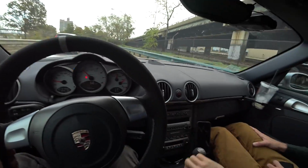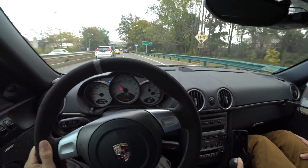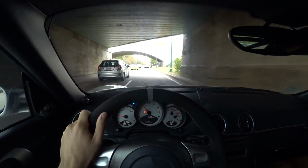So interior wise, you'll notice we've got Alcantara here. We've already talked about the wheel. You've got a short shift kit on this? Yeah, just the factory 997 short shift kit. Yeah, it's pretty great.